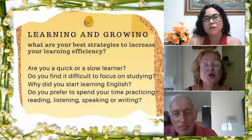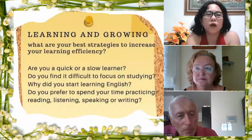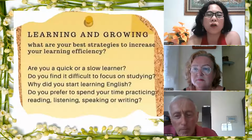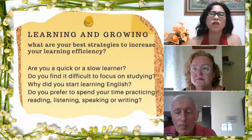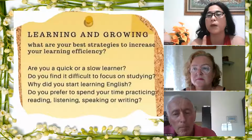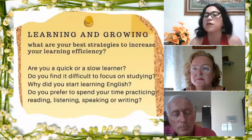Annie, are you a quick or slow learner? I cannot put myself on one side, maybe quick or slow. It depends on the level of difficulty of the subject. For example, if I learn something which is medium level, I tend to be a quick learner, but if it is something difficult, it takes time for me, not that quick. So how to describe myself then?